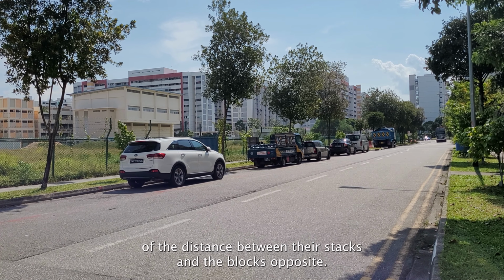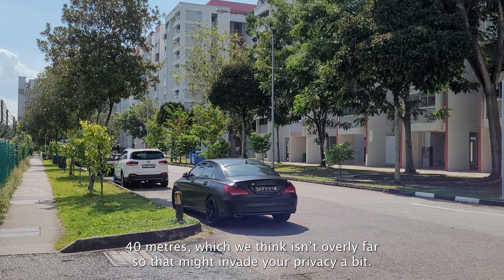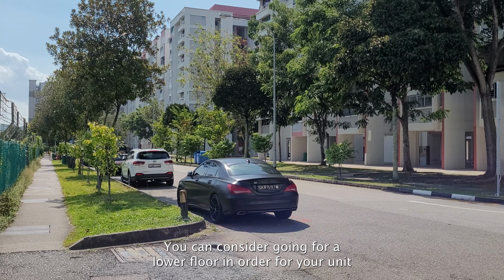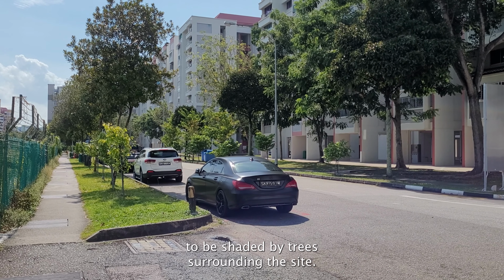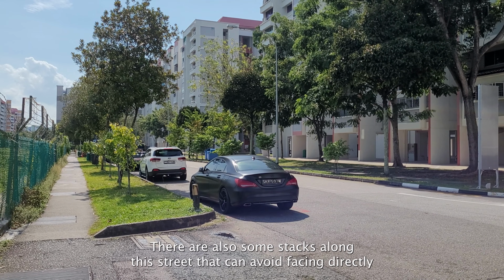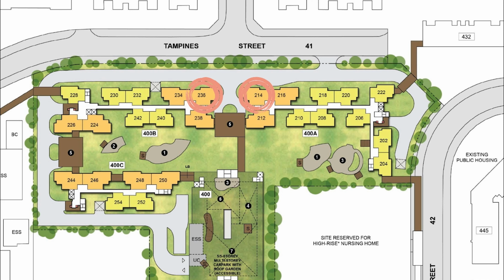Folks opting for units facing Tampines Street 41 should also take note of the distance between their stacks and the blocks opposite. The distance is around 40 meters, which we think isn't overly far, so that might invade your privacy a bit. You can consider going for a lower floor in order for your unit to be shaded by trees surrounding the site. There are also stacks along the street that can avoid facing directly into the opposite block.